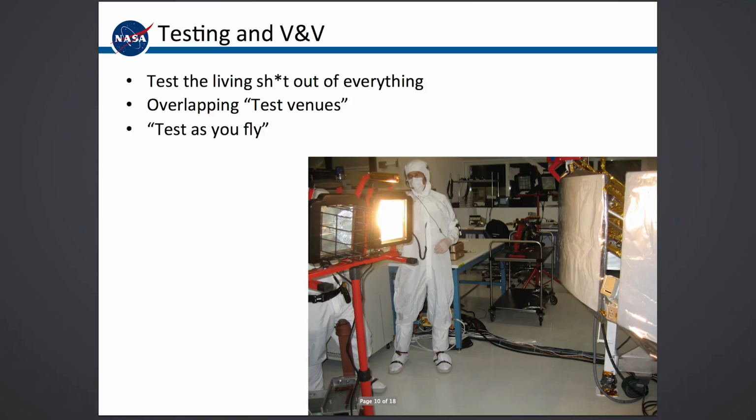Testing. Testing is super important. We test the living shit out of everything. Here's me using a precision calibrated Harbor Freight lamp to test a sun sensor, which you see there with the little slot on it hanging out the side of our cruise stage. We were actually testing for the phasing of it, that we had the thing mounted on there correctly, all of the wiring was correct, and the flight software knew which way was up.